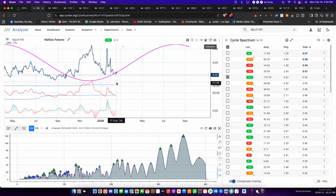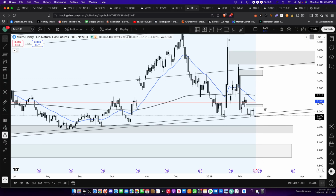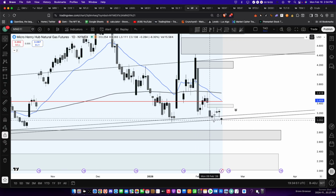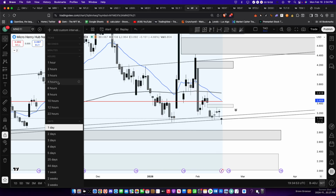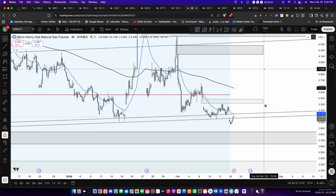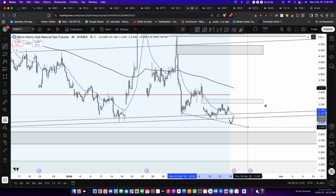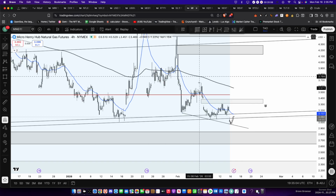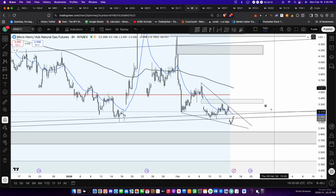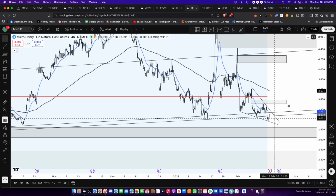Yeah, cycle momentum is coming up a bit. We'll have to see how it updates the next few days. Yeah, it's just a tricky one here. There's possibly actually a pennant here. I just noticed it on the 4 hour time frame. Some sort of pattern here for me, triangle pattern.